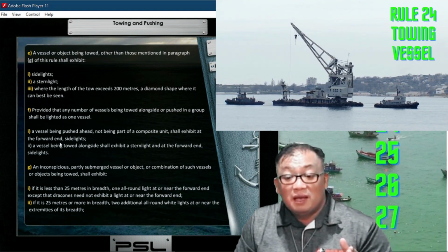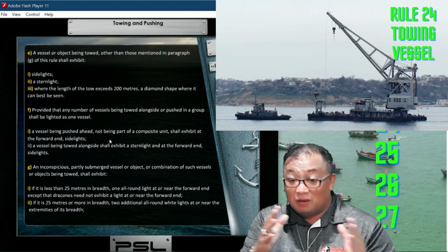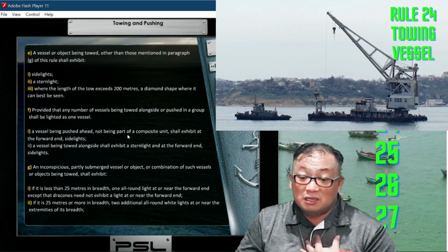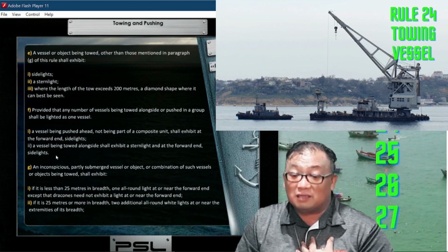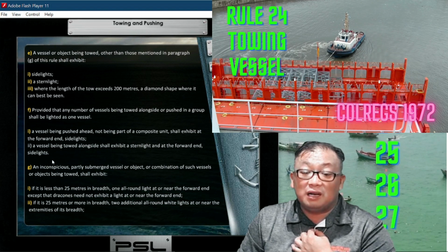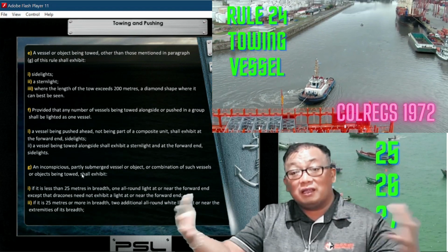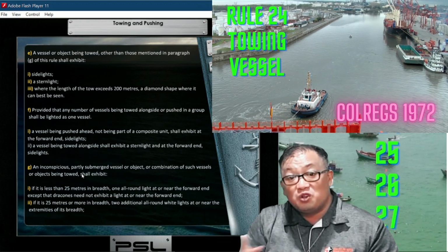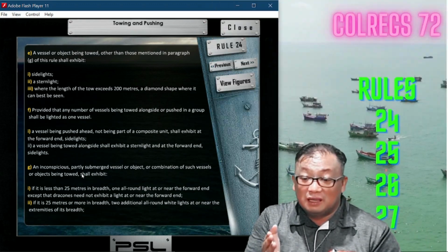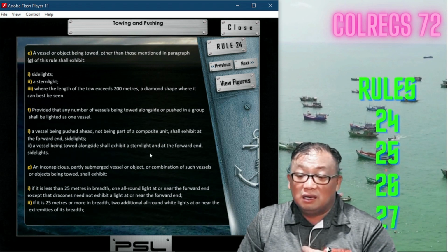A vessel being pushed ahead, not being part of the composite unit, shall exhibit the forward end sidelights. The vessel being towed alongside shall exhibit a stern light and forward end sidelights. Okay. The vessel being towed, the one at the back, I'll show you. In the animation, you have seen that it has a side light and it has a stern light.